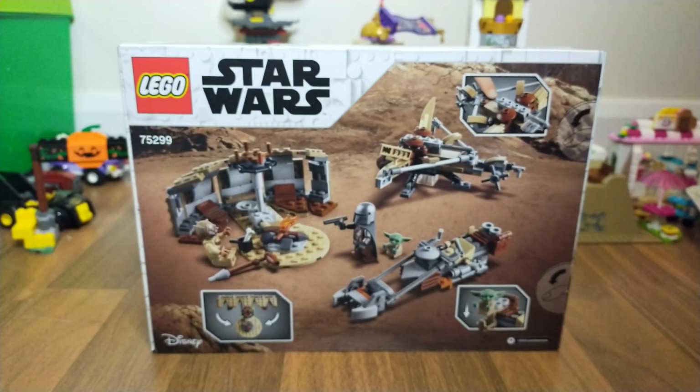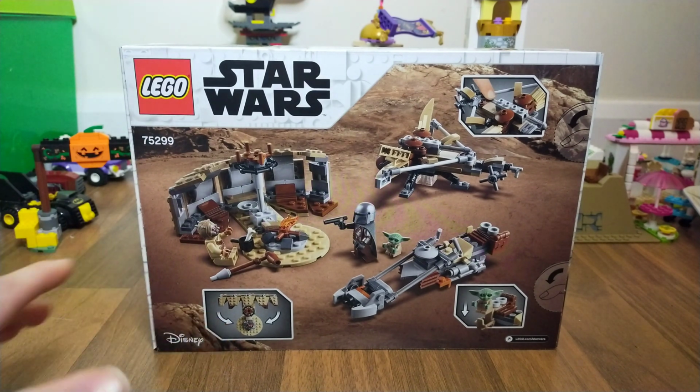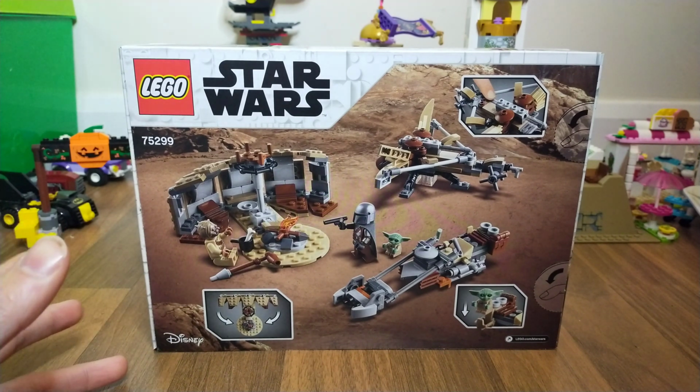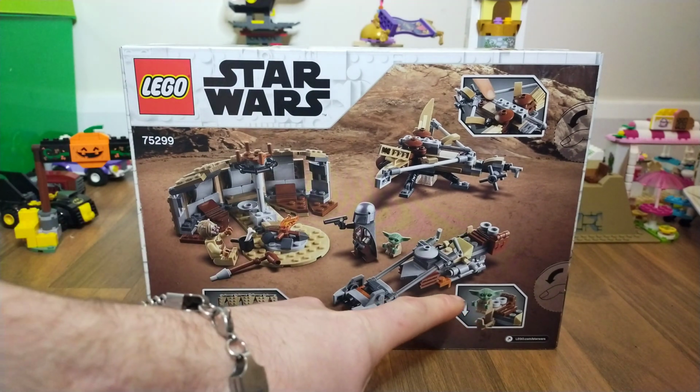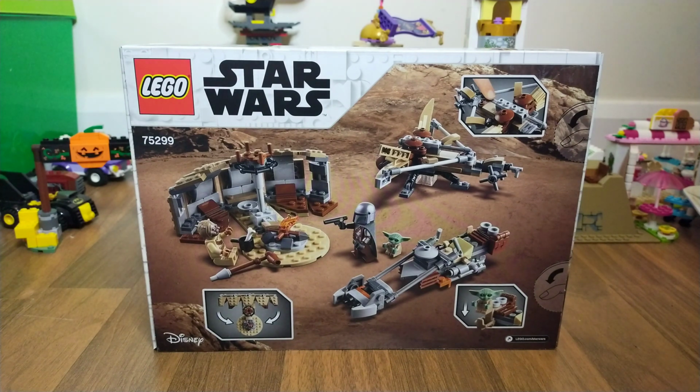On the back of the box, you can see a few play features. This includes the fact you can open and close the tent, although it doesn't really look that right when it's open, but again, it's a playset specifically, so anything goes. It shows that Grogu can fit into this little pouch on the side of the speeder bike, which also looks like it might be able to fit on the Mandalorian's neck. So maybe you can make a backpack out of that. I'm not sure yet, I haven't even opened the set, so I'll let you know once I get into that.